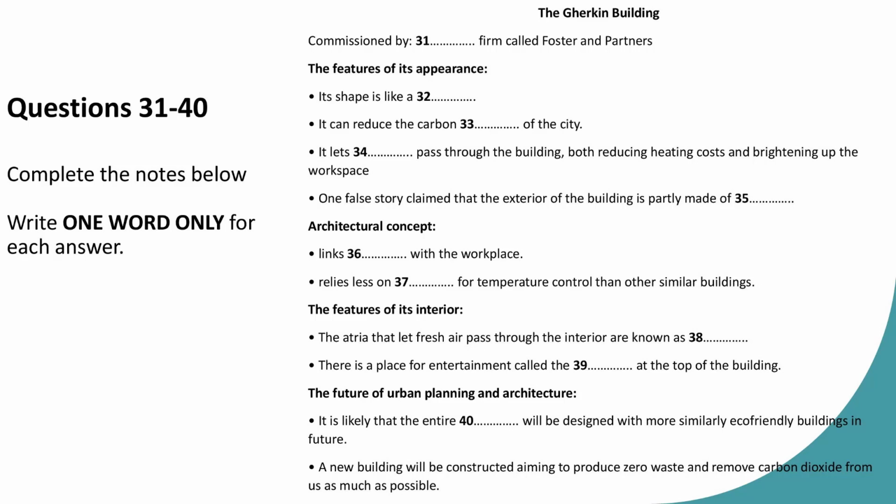The creation of such an innovative structure has many wondering what the future of urban planning and architecture may be. Well, if the other projects currently commissioned by Foster and Partners are any indication, the entire city constructed with similarly eco-friendly buildings is not far in the distance. The Masdar City development aims to create a desert city that produces zero waste and removes as much carbon dioxide from the atmosphere as it puts in, a huge feat in protecting our Earth.